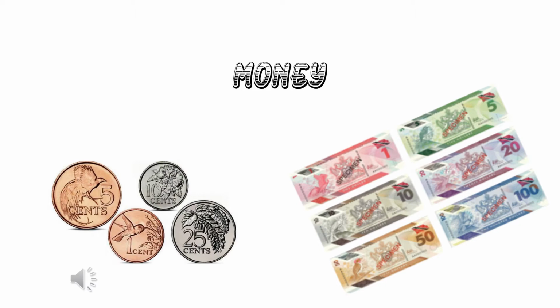Now, money is very important to everyone because we need money in order to buy, or what we say, to purchase things that we need. For example, food, clothes, and even transportation. We cannot travel without paying the taxi driver. So, we need money to do all of those things.